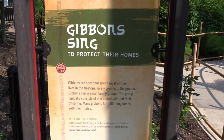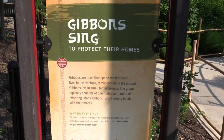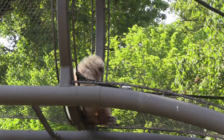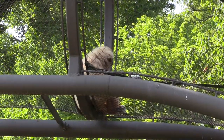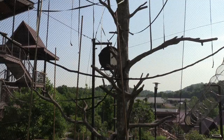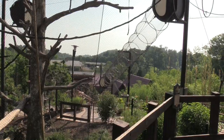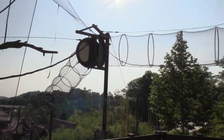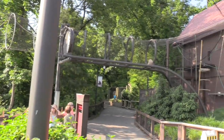You can see gibbons sing to protect their homes. Well, this guy was doing a really good job. This is another one up here. Not quite as vocal as the first one we saw. So these guys got all sorts of stuff to climb on, as well as the tunnels that they are currently in.